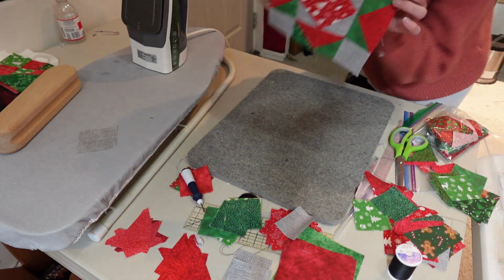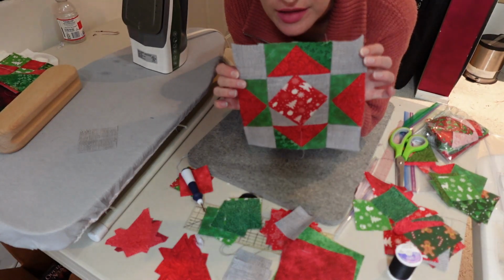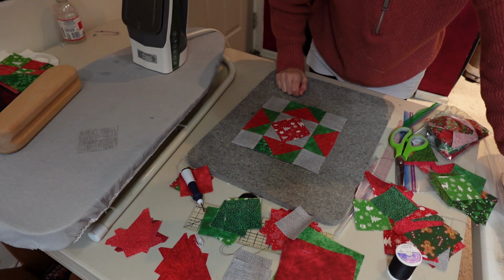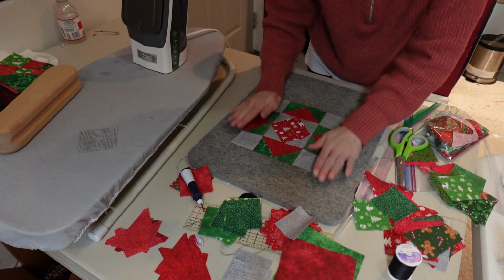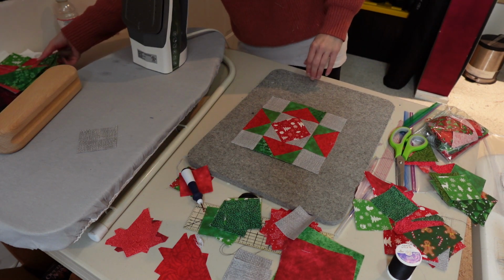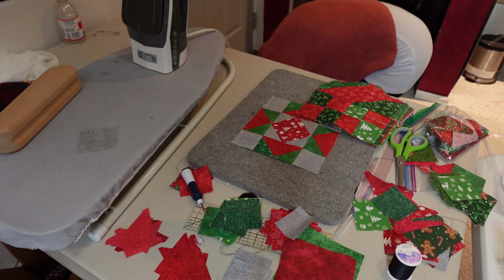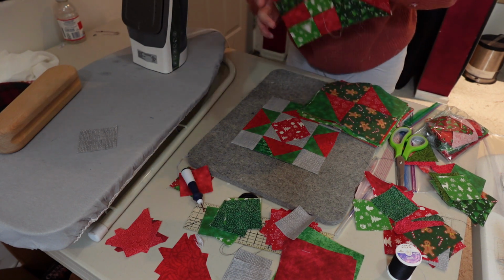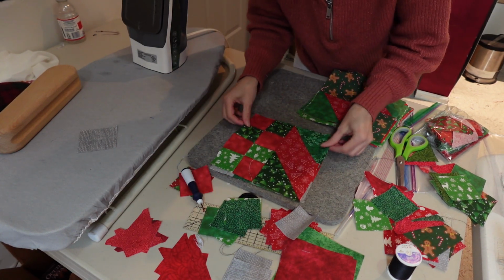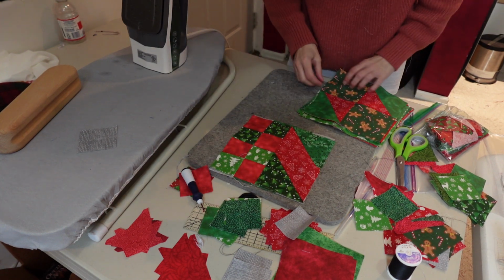All right, so here is my finished block. It is too small. It is not consistent, but that's okay. Any block that isn't going to work in the quilt, I will just have as a little orphan block that I can do something with later, maybe a pillow. But I'll show you guys the other quilt blocks I have made so far. So I've got this one. This one is even smaller. Some of these are really weird.